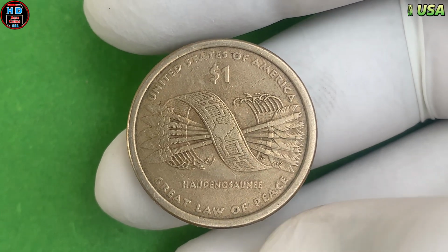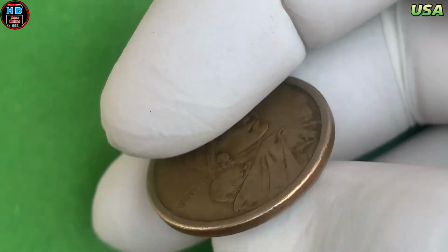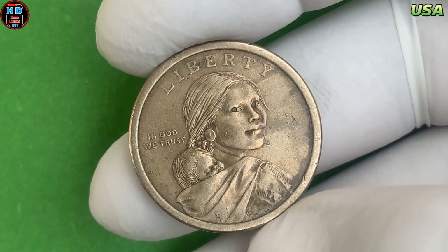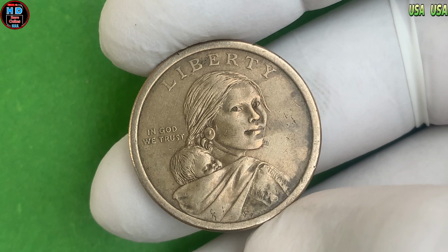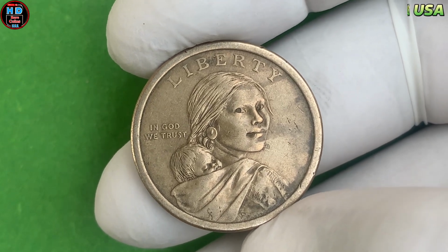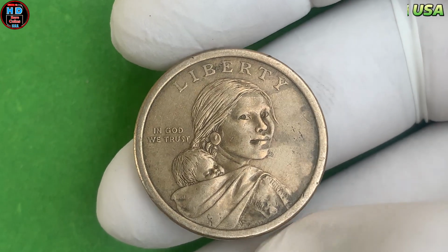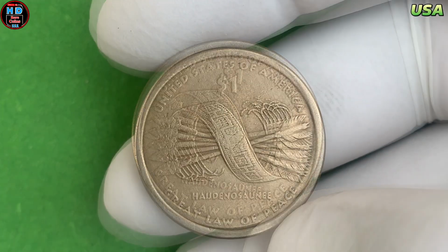A year where the coin took on an even more powerful message. The 2010 reverse design features a beautifully detailed depiction of a Native American man planting seeds in a field with a river in the background. This image represents the ancient Three Sisters method of agriculture: corn, beans, and squash, plants that sustain native communities for generations. It's more than artwork. It's a lesson in sustainability, balance, and the wisdom of cultures that thrived long before modern agriculture was born.